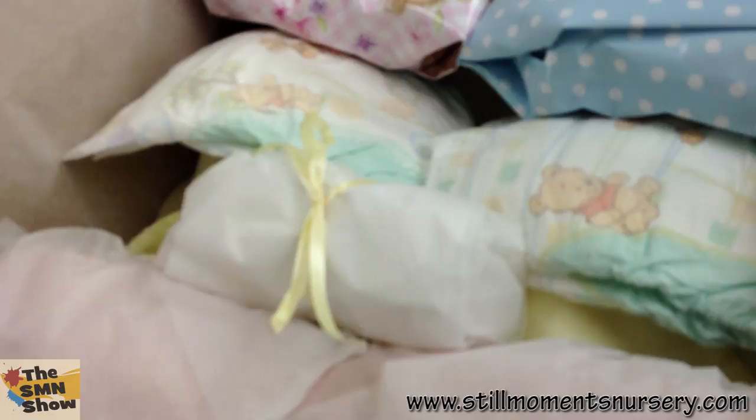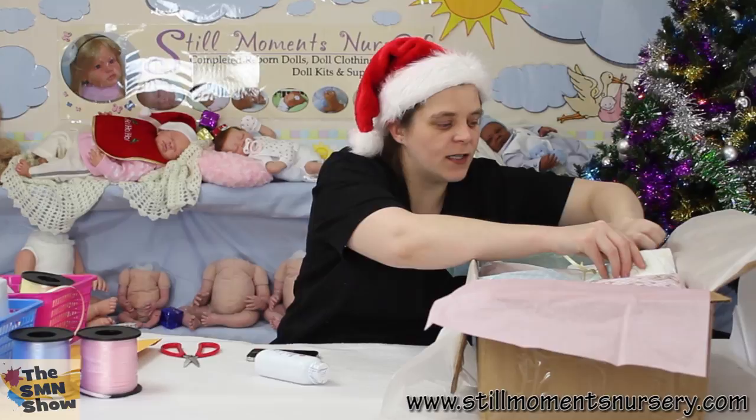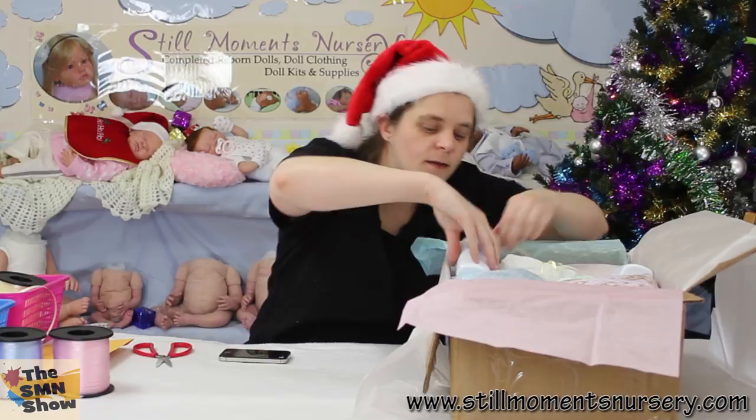And I almost forgot their baby powder, so they're going home with one each of the baby powders. So I'll pop them in down beside each of them, just there, and one on this side, just over there.